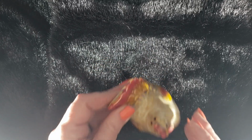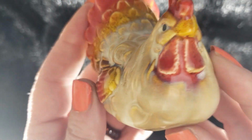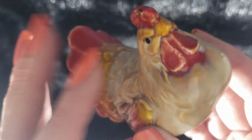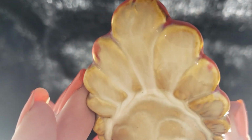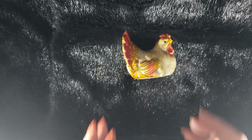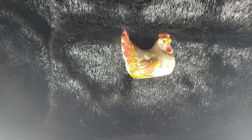All right, I got a solo salt guy here, but this chicken, look at her. She's gorgeous. She's in really great shape. She's just missing her soulmate. So real cute little figurine. There are her two little holes for her salt and pepper. She does still have her bottom stopper. She's just gorgeous. I just really love her. She's a nice fat little baby bird. So if you're interested in her, she is going to be $1, number 24.